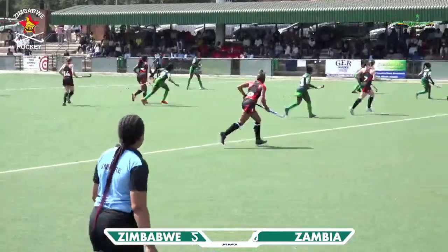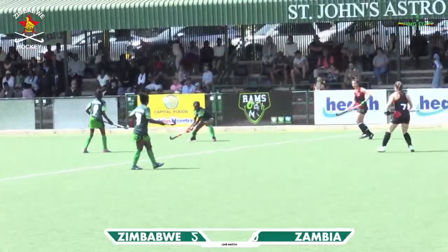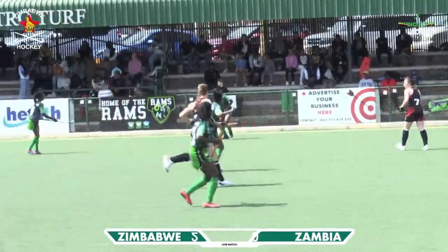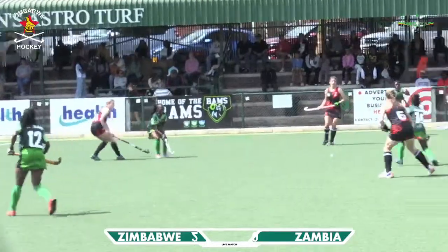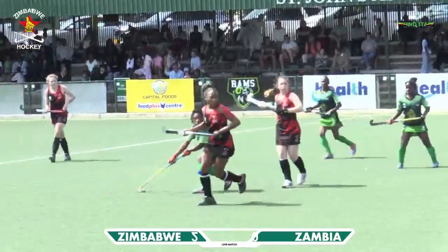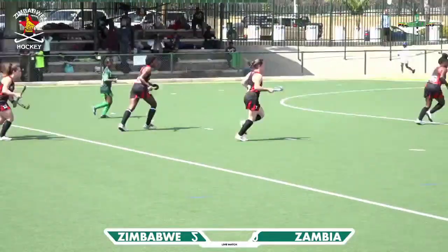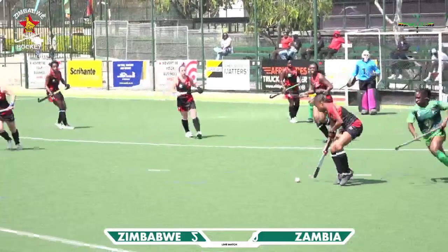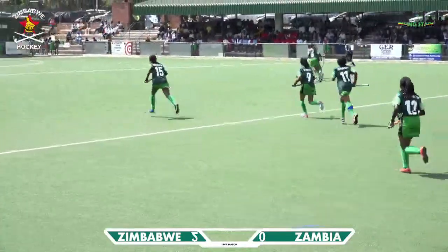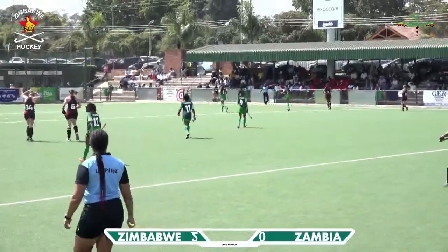Our Zambians showing their skill. Small foul foot there. Zambians trying to press. Oh, good turnover. Zambians quick restart, heading towards goal. Oh, early chance for the Zambians, good chance. Oh, turnover, good tackle by Zimbabwean center back. Great pass, oh, missed trap. Anticipation wasn't there.